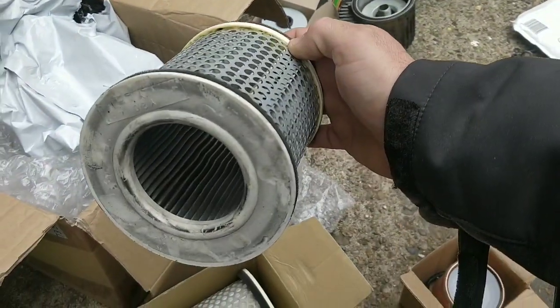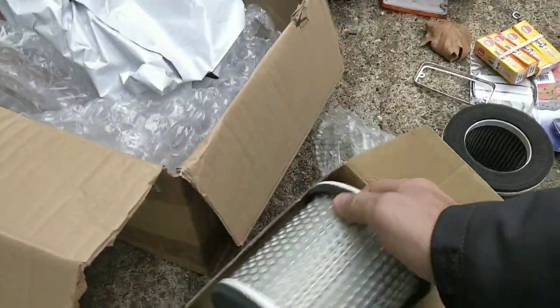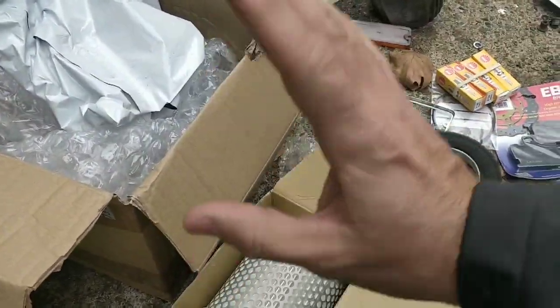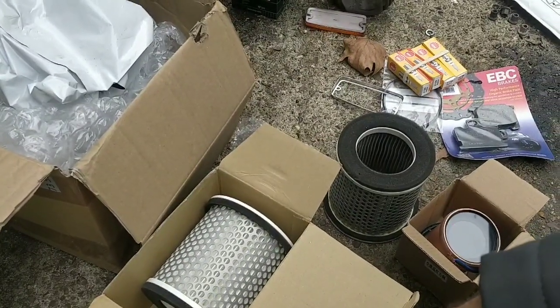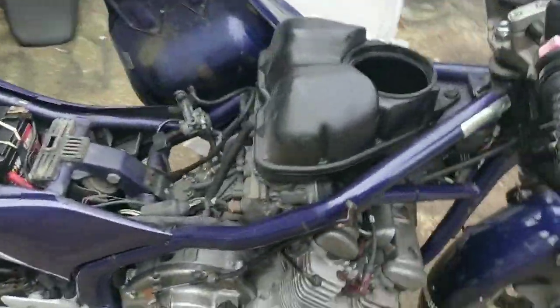Nice and clean. Here's the old one. I was not sure how bad it was, but you can see it's discoloured. And this one is, of course, sparkling brand new and white. So that's going to help it breathe better, which is important. I'll chuck that in, and then what was the plan? I cleaned the spark plugs. They were fine.